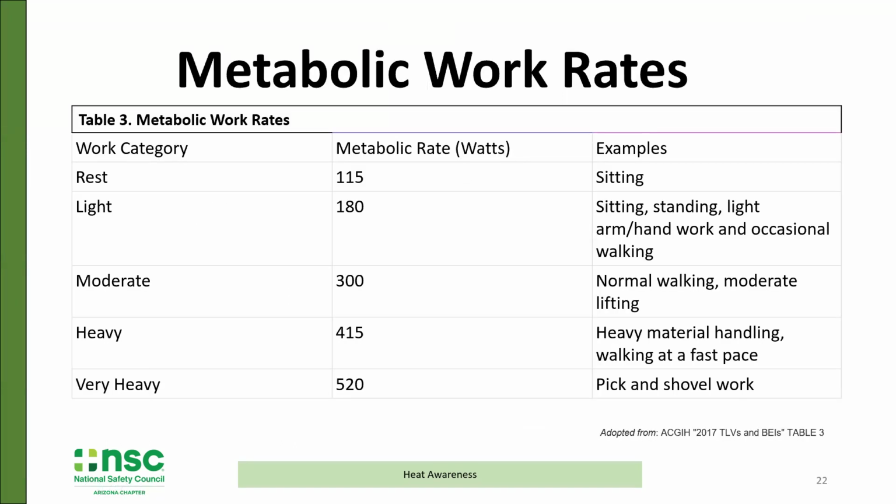And then when we're trying to determine the level of activity, this metabolic rate, if we're resting, that metabolic rate is about 115. That would be sitting in the shade, kind of resting. Light duty is some standing work. Light hand arm work, occasional walking. Moderate is normal walking and some moderate lifting, but heavy handling, walking at a fast pace, and very heavy work, pick and shovel, hammer, all those things are going to be important factors in this metabolic rate.